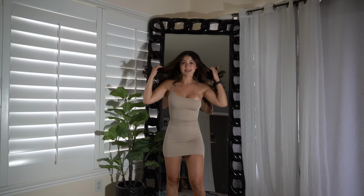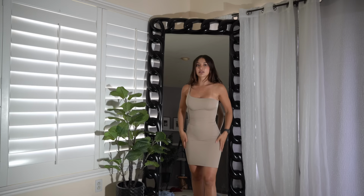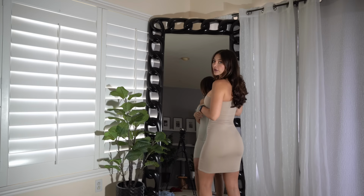This dress is literally unbelievable. The fabric is just delicious. I have no words. I cannot believe I literally found this on Amazon. So classy. I love the cut. The strap isn't adjustable, but it fits me perfect. And it's seriously so formed to my body. What do you guys think?